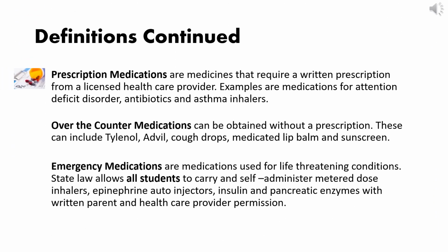Prescription medications are medications that require a written prescription from a licensed healthcare provider. Examples are medications for attention deficit disorder, antibiotics, or asthma inhalers. Over-the-counter medications can be obtained without a prescription. These may include Tylenol, Advil, cough drops, medicated lip balm, and sunscreen.